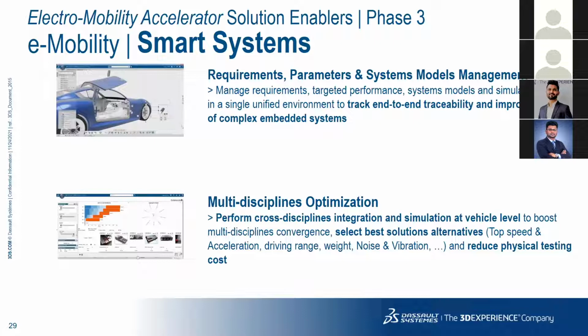And next in the smart systems itself, we go into requirements, parameters, and system model management, and then you have something called multidiscipline optimization. Now in the requirements and parameters, you will have to do complete requirements engineering. How you basically develop a vehicle is you take up a few requirements: the product requirements, customer requirements, stakeholder requirements, and the safety aspects of the vehicle. A lot of these parameters are considered, because your vehicle is becoming a lot more complex, so you cannot just manage it by a basic scenario. You'll need tools which help you in managing the complete change management that happens.